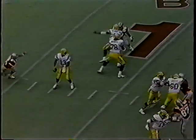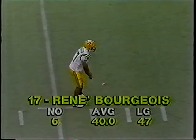LSU has given Hodson outstanding protection all year long. This time, Hodson can't find any receivers open downfield. He's forced to move up into the pocket. Sullivan makes the tackle on him. The Bengals will have to punt the football.